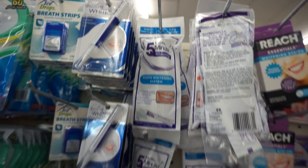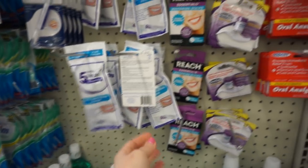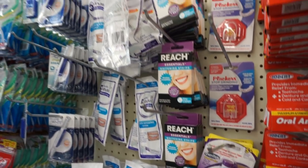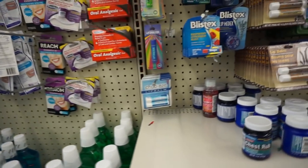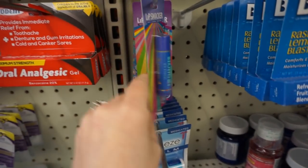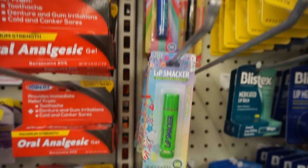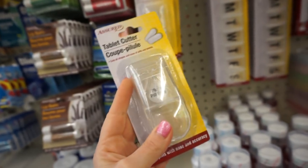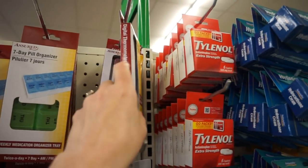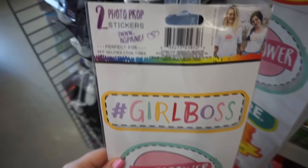I've got a ton of teeth whitening stuff. Different kinds. It's crazy. Whitening strips that dissolve. I don't know. Different flavors of the Lip Smackers. Have they always had a tablet cutter here? I wonder if that works. Wow, they have a digital thermometer here. No way, that's amazing.